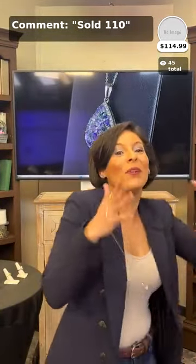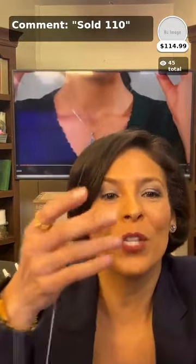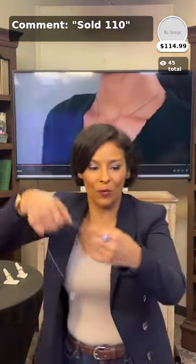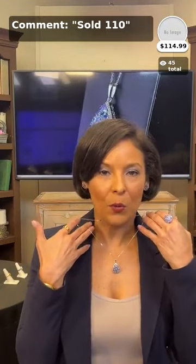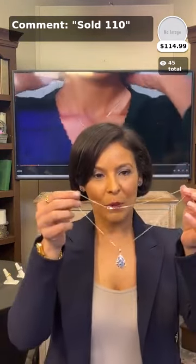I get excited. Sometimes I want to come into your living rooms like, I wish we could be in a store together where you can touch it and feel it. And I'm like, take it, put it around your neckline, look at yourself. Imagine you wearing this. $114.99 out the door. Comes with the 20-inch chain. The clasp on this is upgraded.